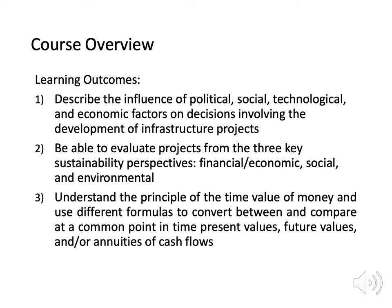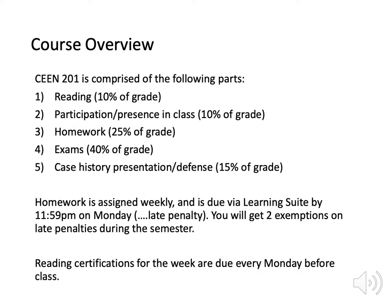Now, that last thing seems really separate from the first two learning outcomes that we talked about. But in that second outcome, you can see it talks there about financial and economic objectives. And to be able to evaluate things in that way, you need to understand how time affects the value of money. And that's a really important thing in your personal life as well. So we're going to spend a significant part of class just talking about how you can calculate and understand economic issues.